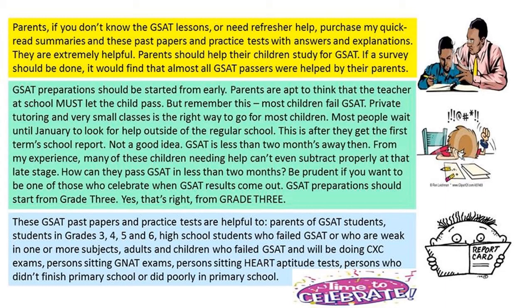Also, these past papers and practice tests are suitable for persons sitting the GNAT exams, that is the Grade 9 Achievement Test, persons in grade 9. Also, it's suitable for persons sitting the HEART aptitude test. So if you are doing a HEART aptitude test to get a job and you are unsure that you'll be able to pass that test, you can watch all the GSAT videos that I have offered here and do the practice tests, and that will help you to pass the HEART aptitude test and to get a job.